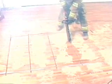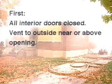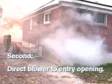When there are no windows, or if more exit area is required, you can ventilate by cutting a louvered hole, as was done here. The fire was in one corner of the basement. Firefighters cut a hole in the living room floor near the front door. They opened the front door, started the blower, and ventilated the basement easily.